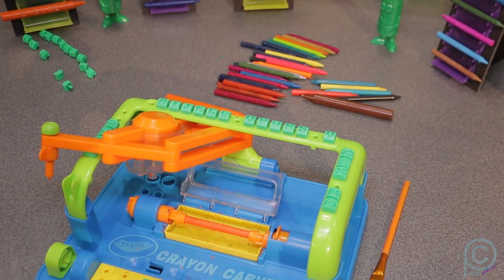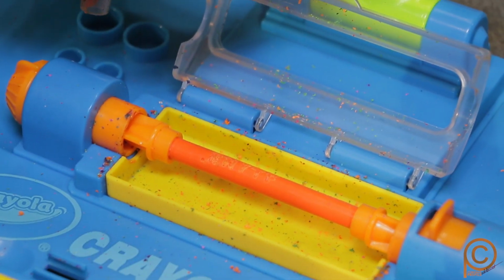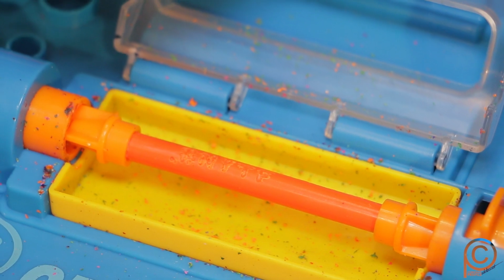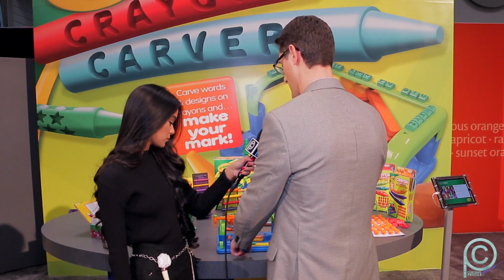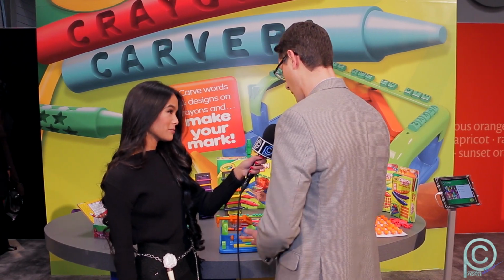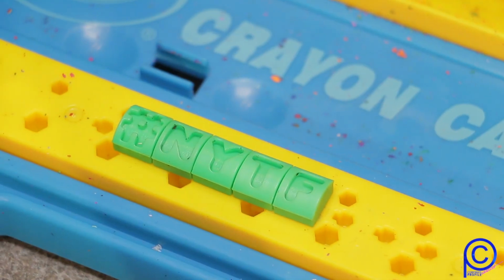So we've got this motorized crayon carver unit right here. You start with your crayon, so you basically put the adapters on like this. You put it right into the unit, and once you've got it locked into place, you basically pick your tiles. We've got 40 different tiles that you can place in here, so 26 letters and 14 different symbols. And right now, since we're at Toy Fair, we picked hashtag NYTF. Perfect. So we'll go ahead and do this. Shall we do it? Let's carve our crayon.